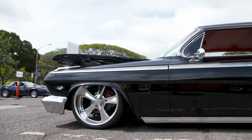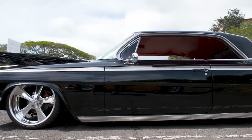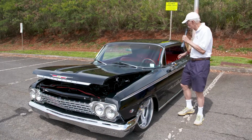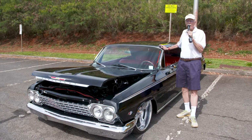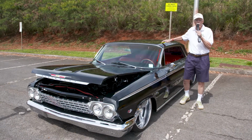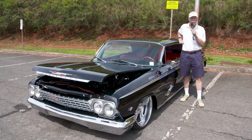So we have a Chevy lowrider here. Obviously some engine changes, but it's mostly wheels and suspension. And this is in category B classics. And it is a super classic. Look how low it is compared to my hip.